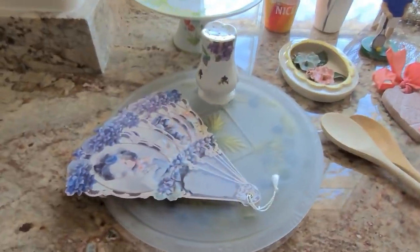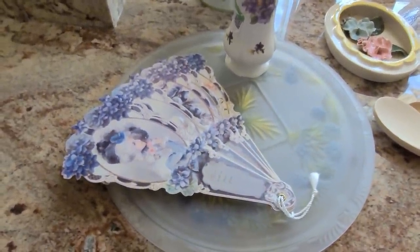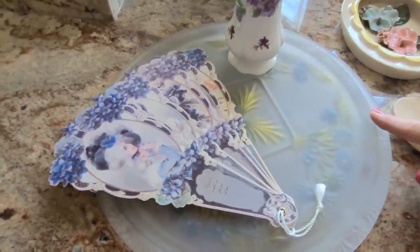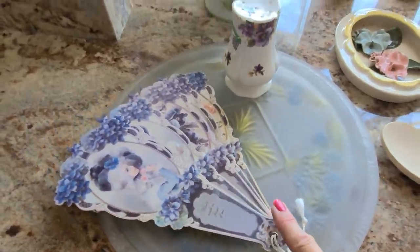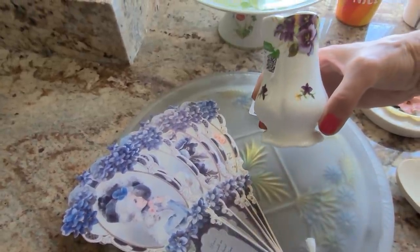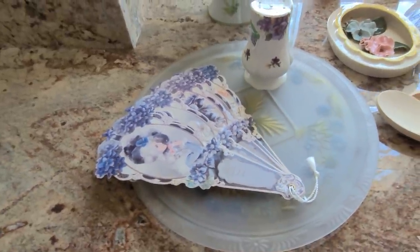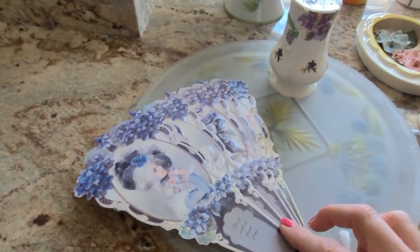First, I want to show you how lovely these three pieces look together. I've got the reproduction Victorian fan with the frosted cake stand that has paint on the underside, along with the single shaker. I think these are either pansies or African violets. And the colors go beautifully. It just looks like a lovely little display.